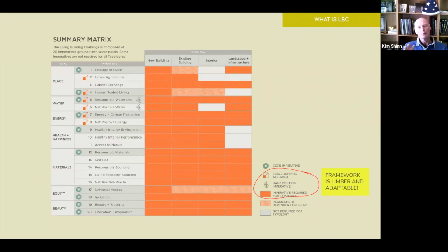And that's what Living Building Challenge buildings seek to do. They take no more water than falls on the site. They use no more energy than the sunshine that falls on the site.